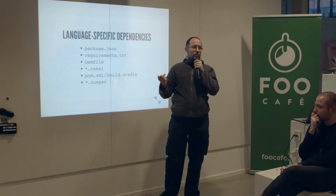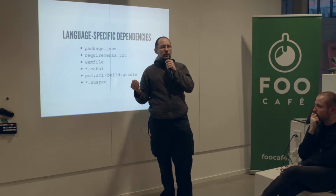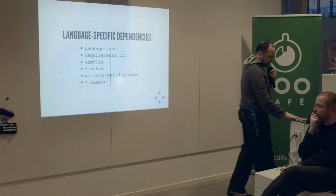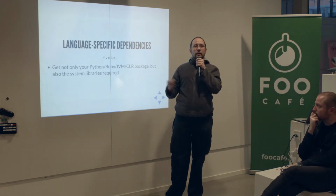Except they don't, because you might have a native dependency. So there are some native dependencies in there, but maybe not everything. And it's really a clumsy way to do it, because npm is not meant for native dependencies. So what we can solve with these systems is that we have one file that describes any kind of dependencies. It's an npm dependency, it's a native dependency, whatever.